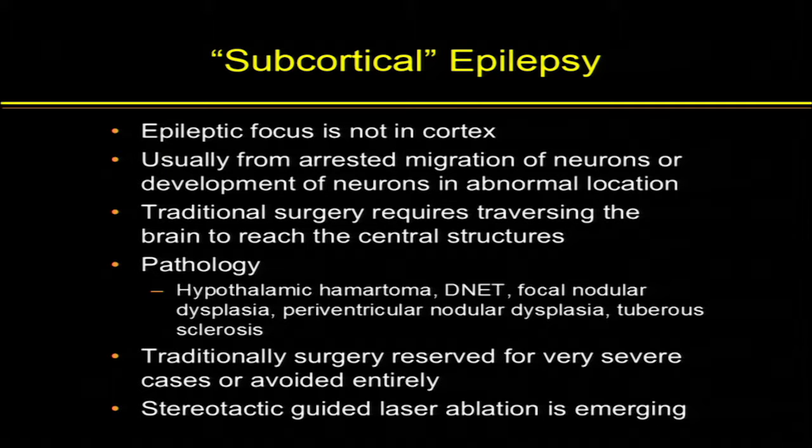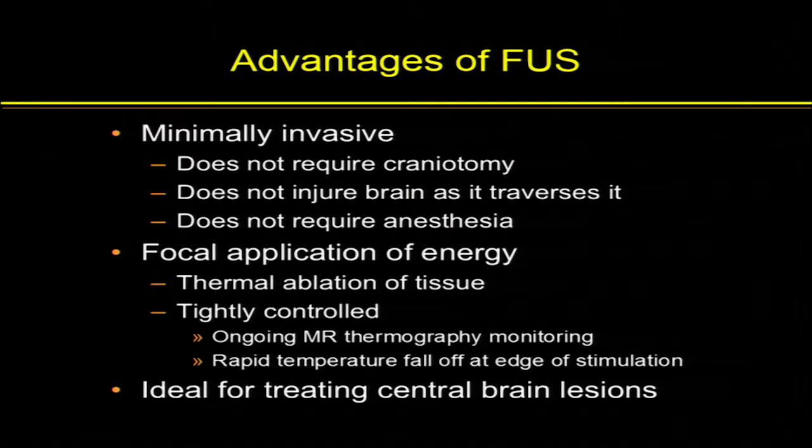And traditionally, surgery is reserved for very severe cases, or it's even avoided entirely. We don't have to go back very far to say when we would never operate on a hypothalamic hamartoma. But stereotactic guided laser ablation is emerging, and I would say it's emerging as the standard for some of these types of lesions like hypothalamic hamartoma. But nevertheless, of course, it has to traverse the brain to get to the lesion.